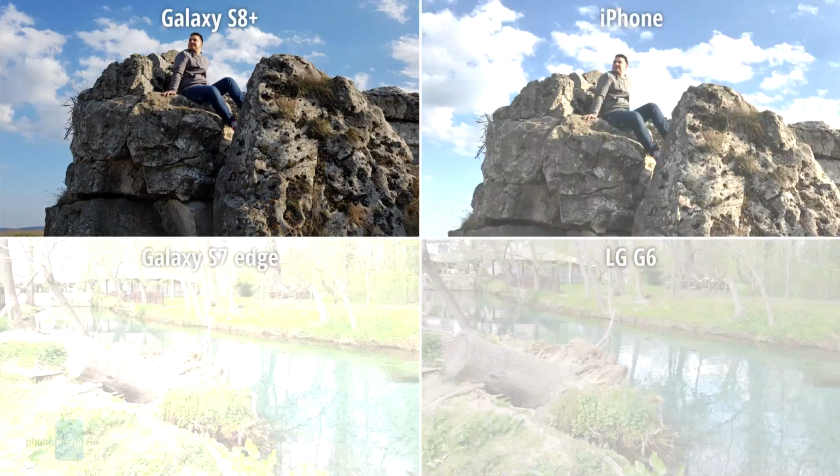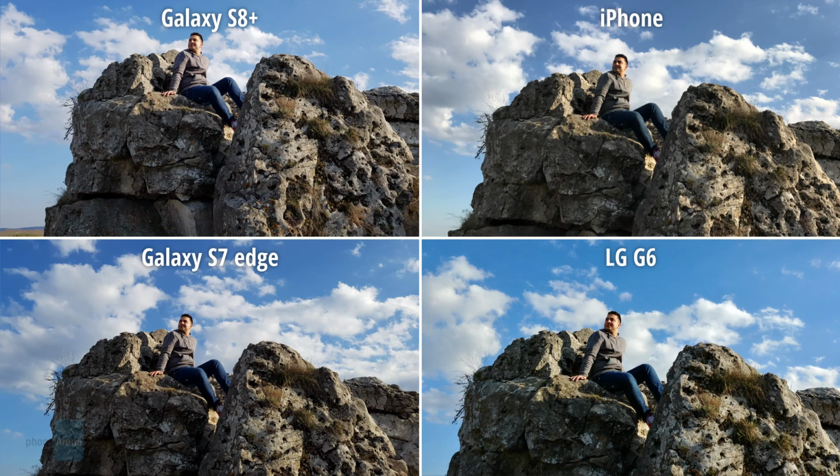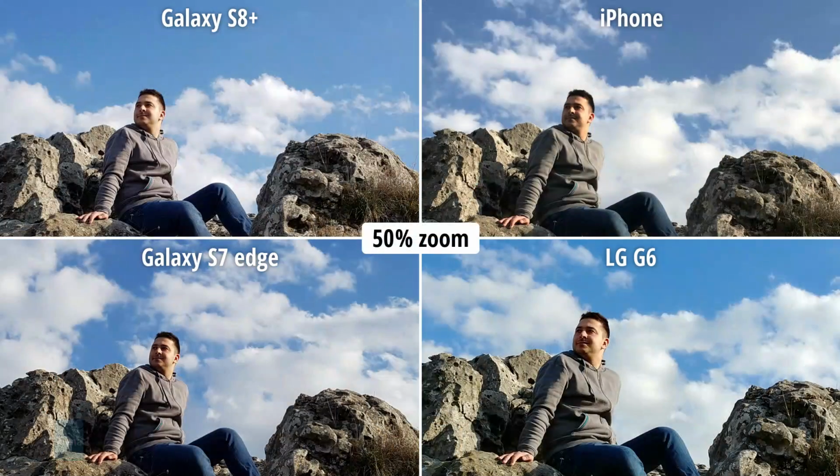In this next scene, it's kind of hard to pick a favorite. All 4 images look pretty great, but we are leaning towards the photos out of the two Galaxies, mostly because we like the color of the sky in them. The iPhone has made the sky look a bit grayish blue, not really the best kind of blue, while in the photo from the G6 it looks a bit too saturated.